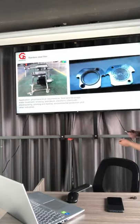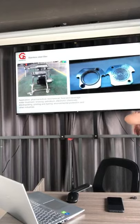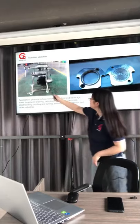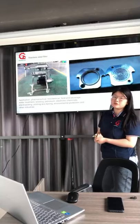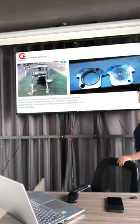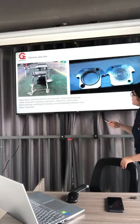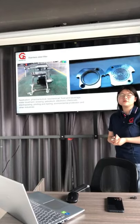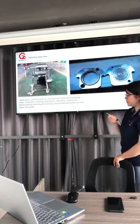Here is our stainless steel filter. This type of filter is all made of stainless steel material except the feed pump. Here is the feed pump. Normally, if you need it, the feed pump can also be made of stainless steel material. Here is the plate used with the stainless steel filter. Because this is all made of stainless steel material, it is widely used for the food industry, such as sugar, wine, beverage, and others.